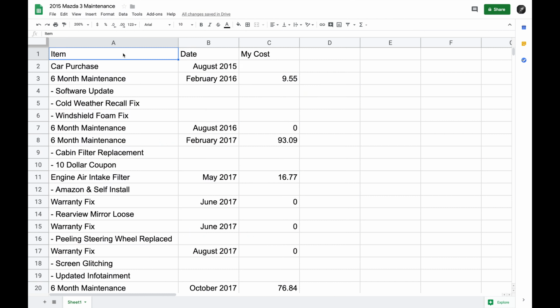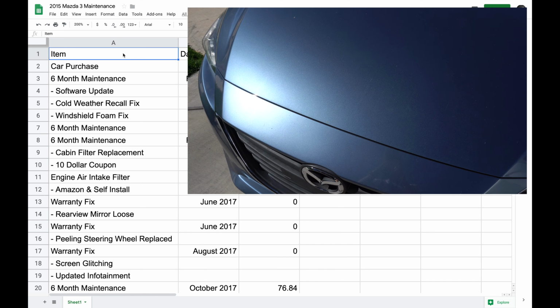Today we're going to be looking at my 2015 Mazda 3 and kind of what it's been like to own it for the last 3.5 years. So in the beginning, if we look at the exterior of the car, it's in pretty good condition.